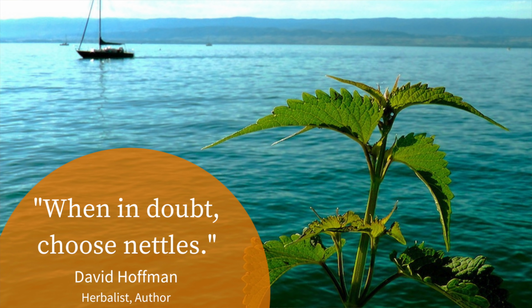This was really a short list of the ways that nettle may improve some nutrient deficiency symptoms. Restoring nutrient deficiencies can have a myriad of positive effects. Perhaps this is why David Hoffman wisely recommends, when in doubt, choose nettle.